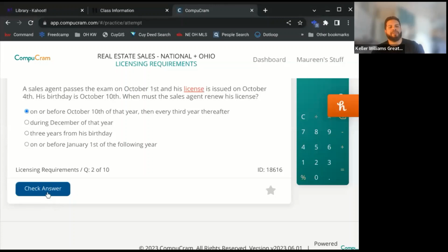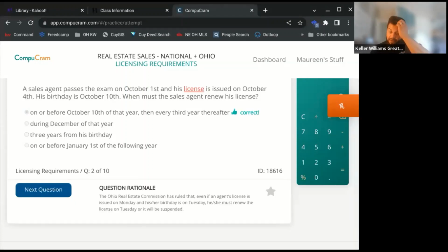All right. Yes. So just a reminder, if your birthday's coming up and you're about to test, it may be worth it to wait a week or two. So if it's that close, otherwise just go ahead and do it.